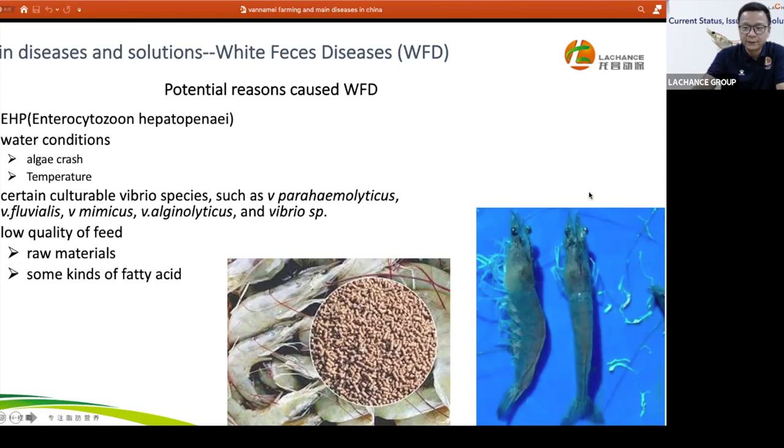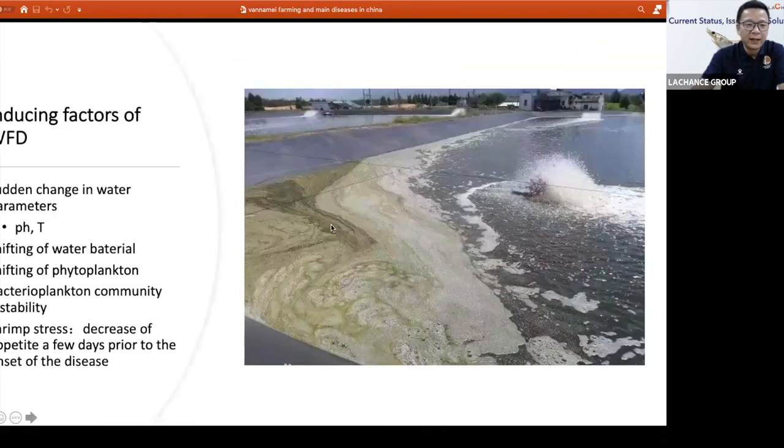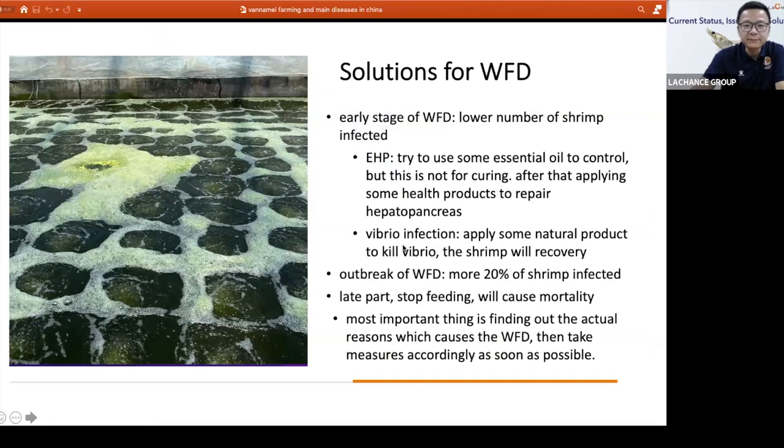So you can see this shrimp. I think this shrimp is from India, our customer. You see, this is the white feces, very sticky. But luckily the shrimp is big enough, so finally he harvests immediately. The mortality is very low. And like the algae crash just now, I have shared, I'm not going to repeat again. And for the solutions, these 4 reasons, like the Vibrio, EHP, or the water, and also the feed, I just explained already.